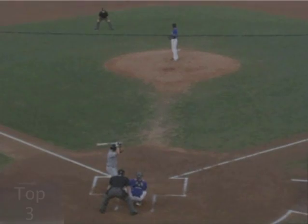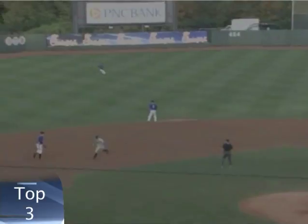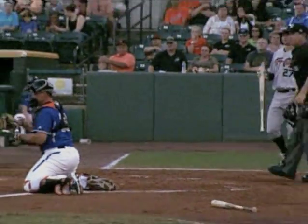As Severino comes to a set. The 2-2 pitch is going to be taken into left field. It's down for a base hit. Rounding third, getting the green light is Ramsey. Here comes the throw to the plate. And safe at the plate is James Ramsey.